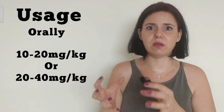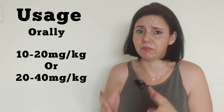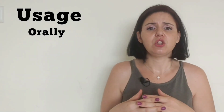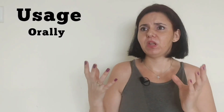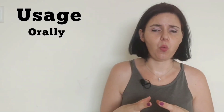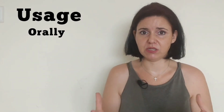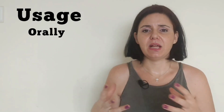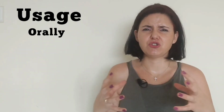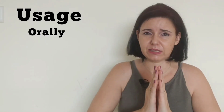But this is from the studies that I've done, is some say that you have to take it 10 to 20 milligrams per kilo of body weight. Others say 20 to 40 milligrams per kilo of body weight. You would need to take this either 2 months or up to 6 months. It all probably depends on what your healthcare professional would prescribe for you and how to take it. But like I said, I haven't gotten really true information on exactly how to use it, so please don't use this as a guide, okay?